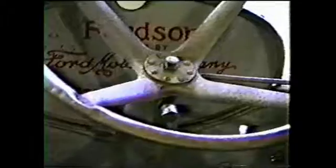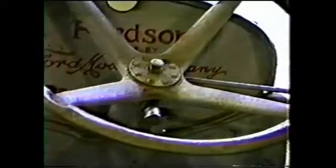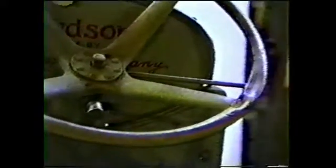One of the first tractors that came into this part of the world, note that it has the name Fordson on it, made by the Ford Motor Company. I read an article one time that the reason he didn't call this a Ford is that somebody else was already making tractors called a Ford, so he just went ahead and called his a Fordson. These were very, very popular.